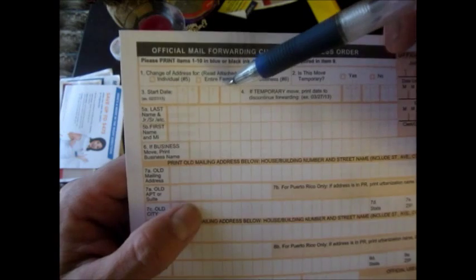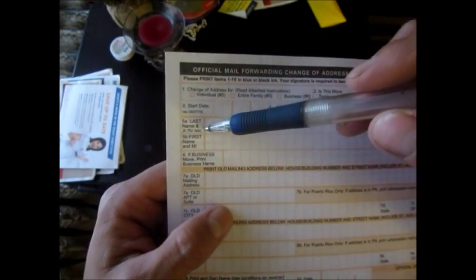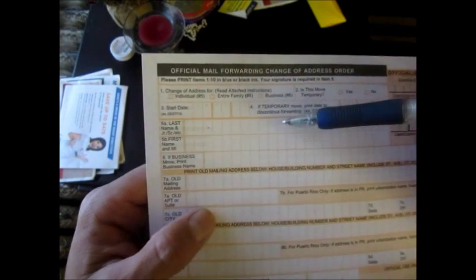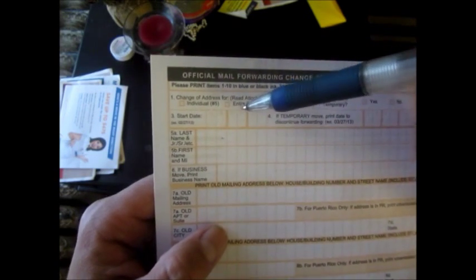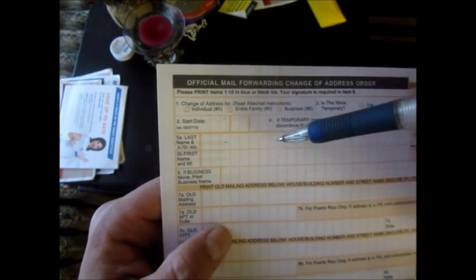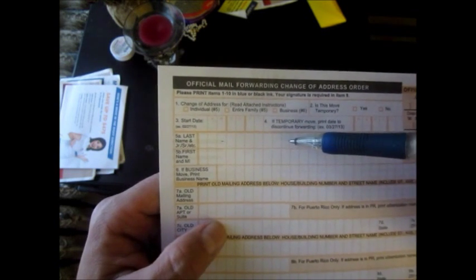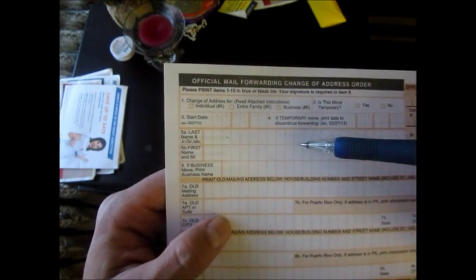Now, if you check entire family, it's going to say the Jones family, the Smith family, the Garcia family, and the last name box right here. It'll forward all the mail for the entire family for that last name. If it's Jones, Smith, Rodriguez, whatever it may be, you check entire family. Everybody's mail with that last name will be forwarded to the new address.